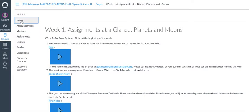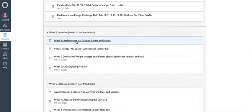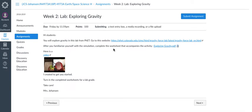I'm going to leave this for a minute, and we're going to come back to the home page, scroll down and go to our week 1. Here, just for fun, is a virtual reality activity, because you have those goggles in your lab kit that you can use for fun. But you can find the Exploring Gravity lab here. You click on it, and that is due for you during this first week. You will find a copy of the lab activity here, and you will also find a copy in your lab kit. But if you don't have a paper copy in your lab kit, you can print it here.